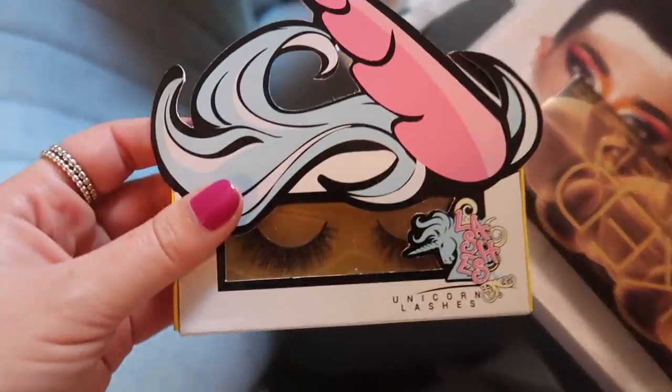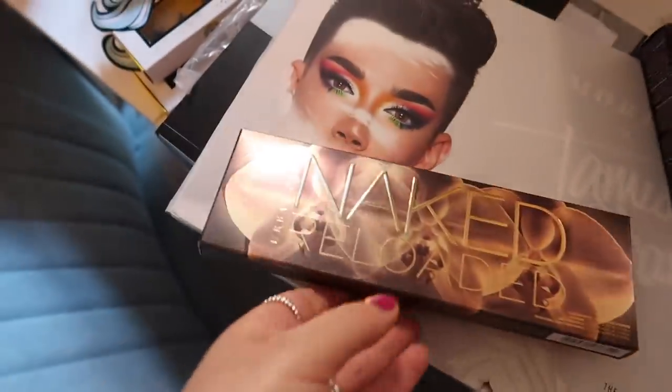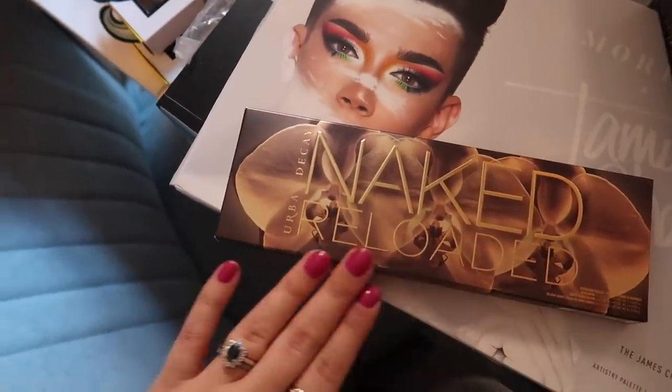Just got two wigs delivered. Ooh, here is one, and here is another. I have ordered loads of wigs off eBay, I think 6 or 7, and I'm going to be filming a cheap wigs from eBay video very soon for my YouTube channel, so watch out for that. I also got sent some unicorn lashes. I love, love, love their lashes. So nice. And the new Naked Reloaded palette.